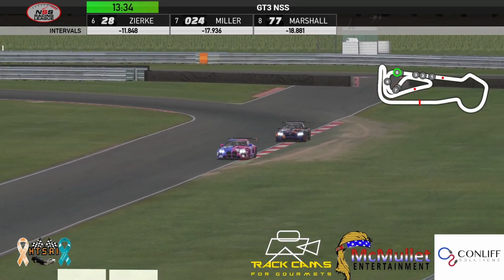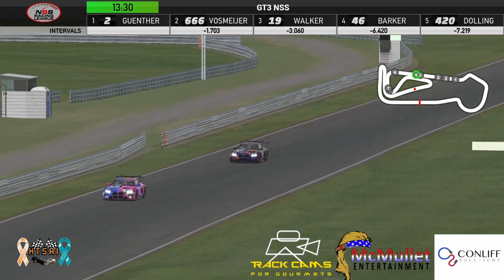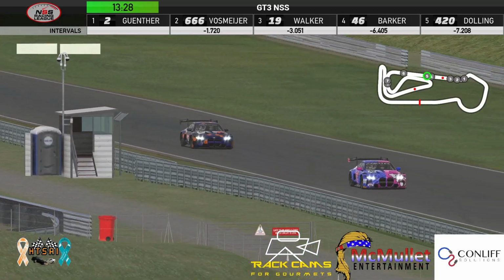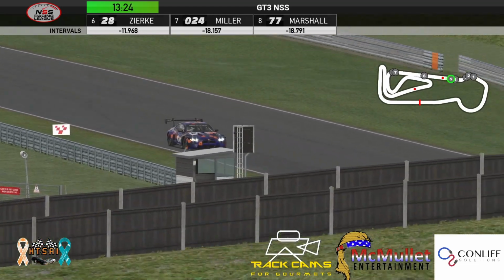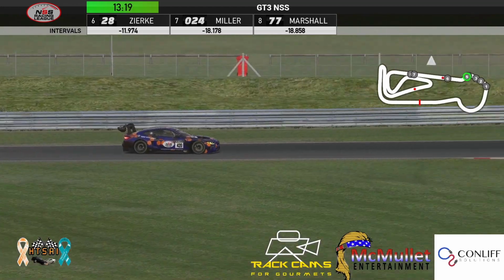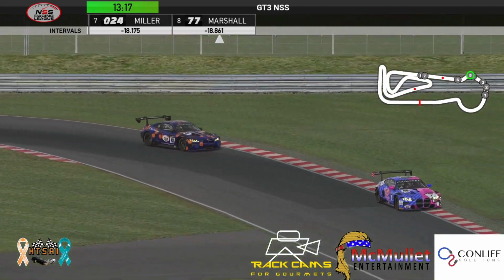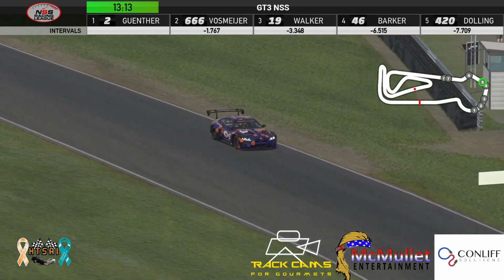Mike Dolling came in today 6th in points, but with Matt Bear out and Nick Sorensen out, the points in the top 10 will definitely close up a bit here today. Dolling has been having a great season thus far. I would expect to see him possibly in contention for the title before the end of this one.